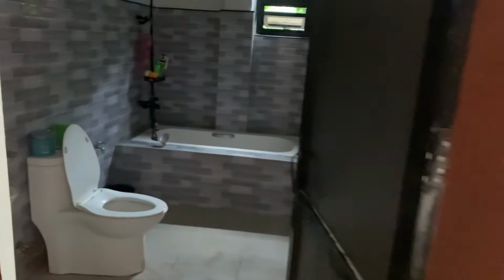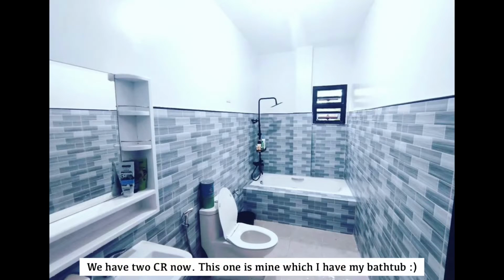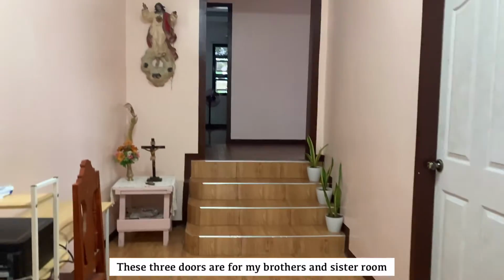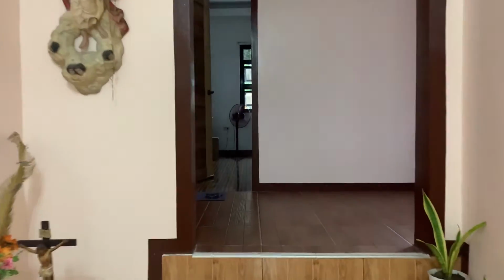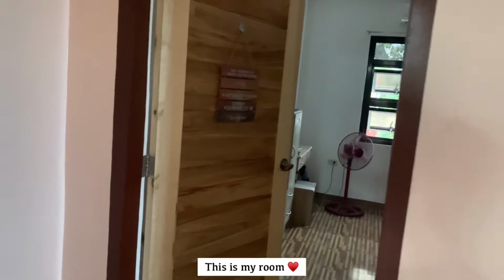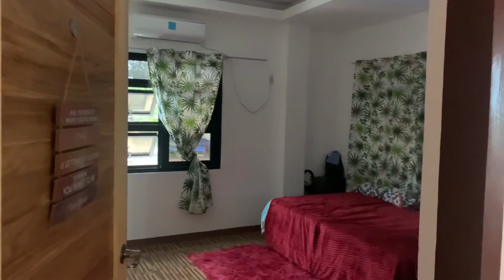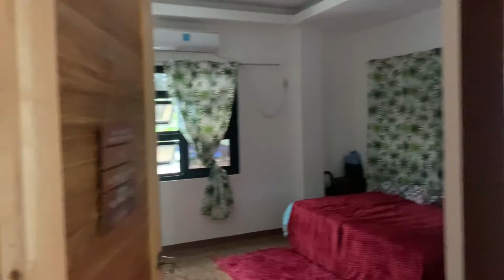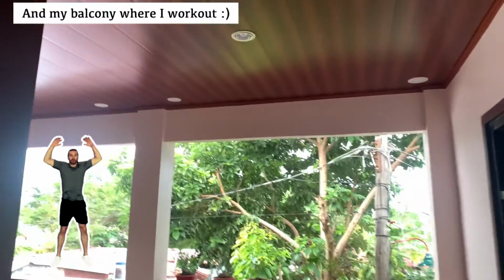So we have two bathrooms now. This one is mine, which I have my dream bathtub. These three doors are for my brother's and sister's room. And this is my solace, my room which I really love. And a balcony where I worked out and relaxed.